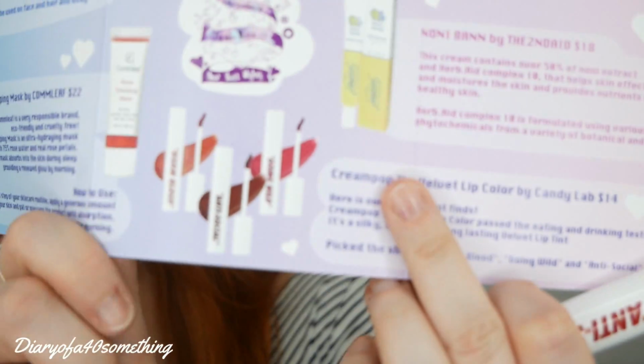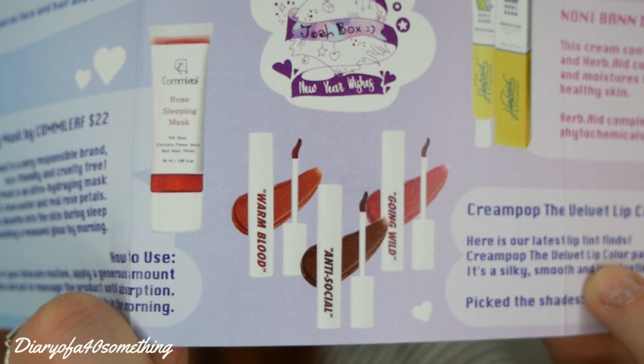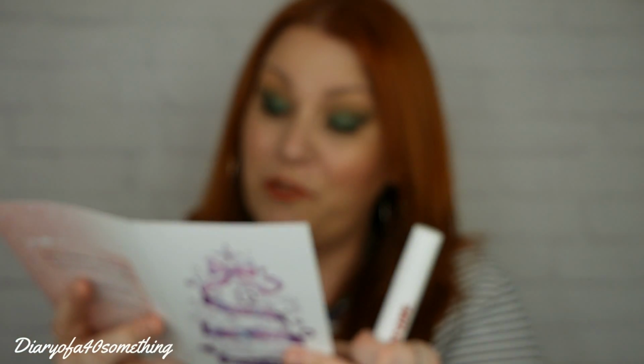No, I like that. So the recommended retail price for this is $14. Here is our latest lip tint finds. Cream Pop, the velvet lip colour, passed the eating and drinking test. It's a silky smooth and long lasting velvet lip tint. Picked the shades Warm Blood, Going Wild and Antisocial. Those are the different colours there that you would have received in this box if you got December's box. So no, I'm chuffed with mine.